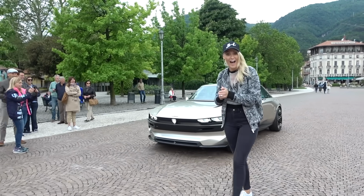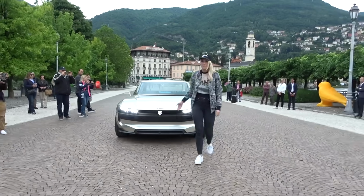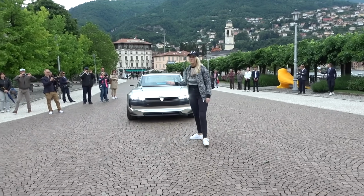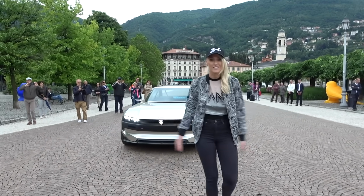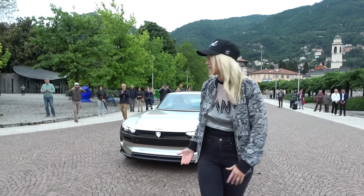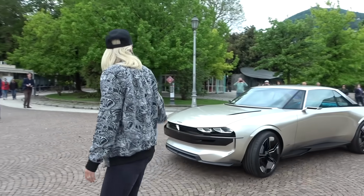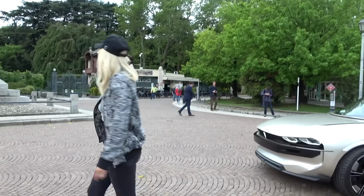Come on. Come on. Let's go. Come on, we go for walkies. I keep walking cars for some reason. This one doesn't need a leash though. Do a loop. Come on. Let's go around this way.